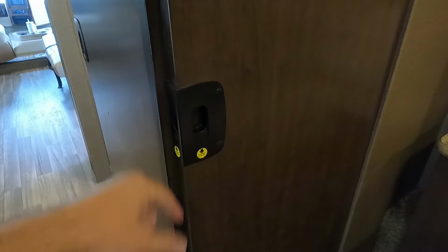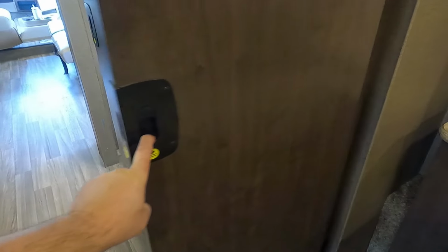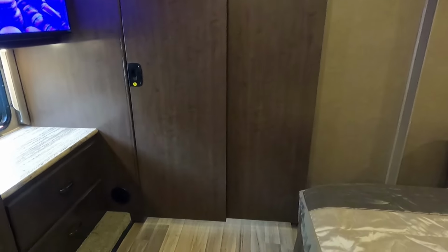You have sliding pocket doors. Now, to unlock the pocket door, you release that and then slide it across. Now you have some privacy in the bedroom area.